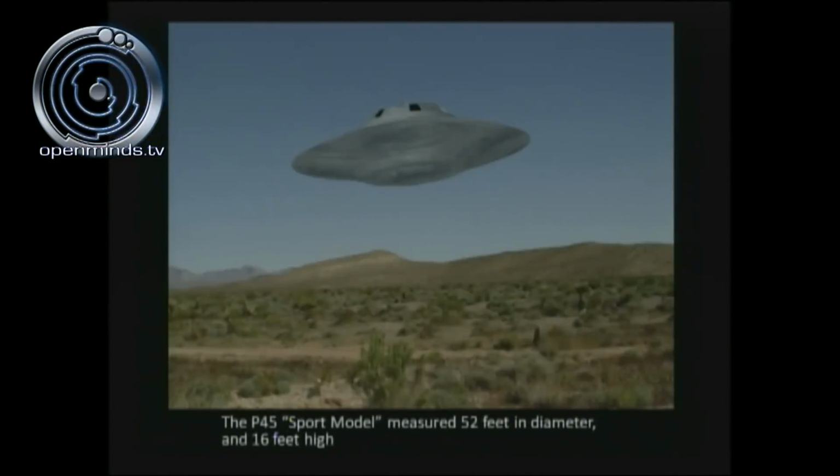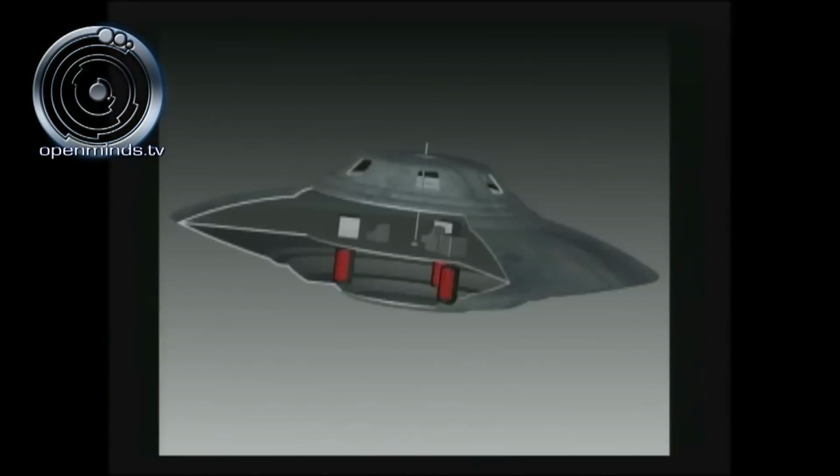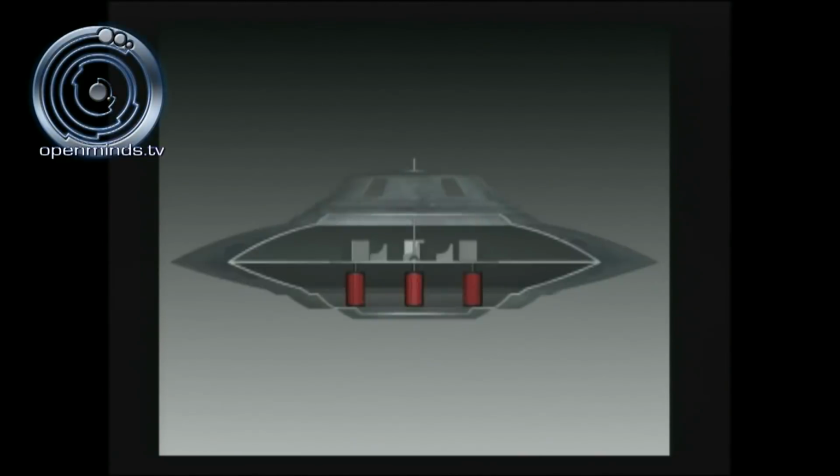So, the P-45 craft was the sport model, measured 52 feet in diameter. It was 16 feet high. It had a smooth, polished aluminum exterior configuration. And then I want to take you inside here, show you some of the interior components. It had three different levels. We've got the lower bay, we've got the mid-deck, and the upper deck. So that's what we've got right there. Now let's zoom inside. We'll take a look at what it looks like inside.